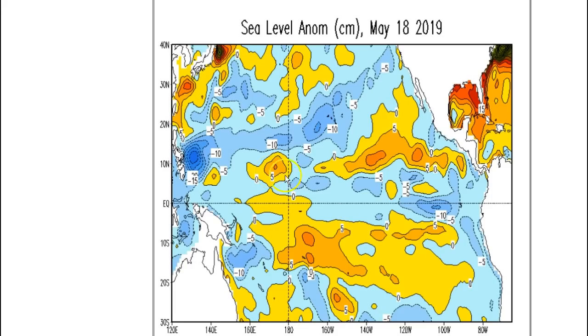Here's sea level anomalies. Basically what this is, Jason-2, Jason-3 satellite data. Strip out all the waves, strip out the wind waves, strip out the tides, and we're looking for a bump on the ocean surface. We're not seeing it anywhere. It'd be yellow if it were, and specifically right here on the equator, because that's where Kelvin waves travel, from west to east, only on the equator. Instead, we're seeing below normal anomalies, minus 5 or 10 or maybe even more. So that suggests cold water at depth.